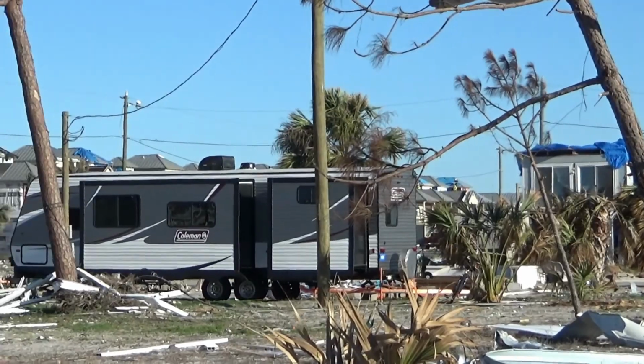You can't explain it. Where we live in Michigan, thankfully, this is something that we will never ever have to experience. It's totally heartbreaking to see what they're dealing with. Their houses are gone. There's nothing left there.